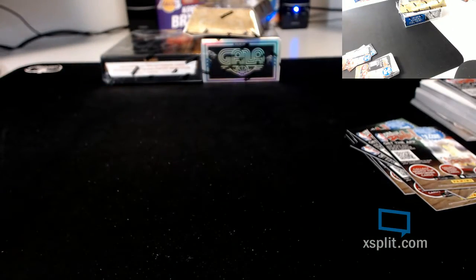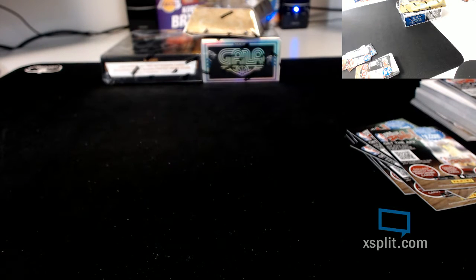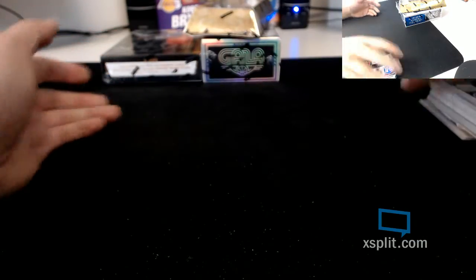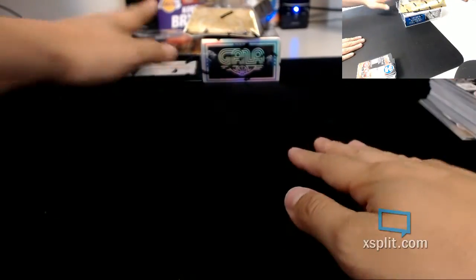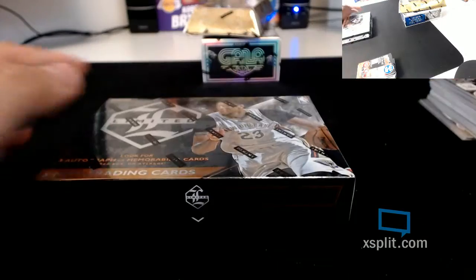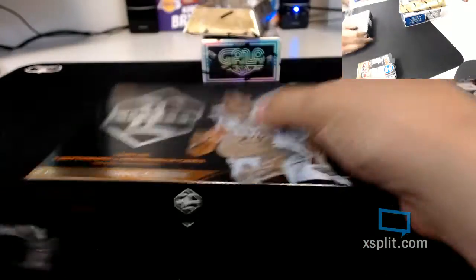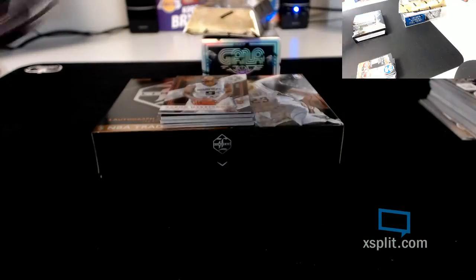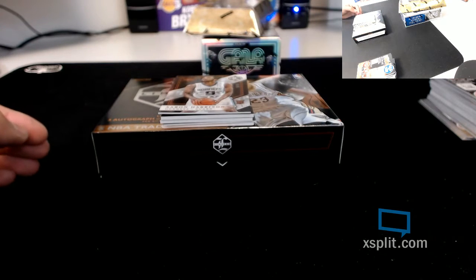Well, that was a fun box of jumbo. Doesn't happen too often with jumbo. Usually hobbies are the better boxes. All right, last three. Good luck. Here we go. Got a nice phenoms on the back. Nice phenoms insert.